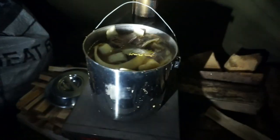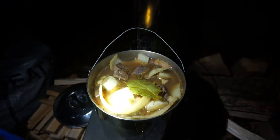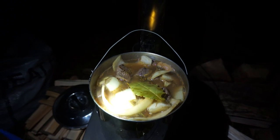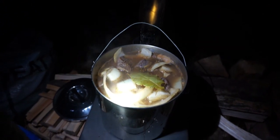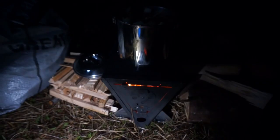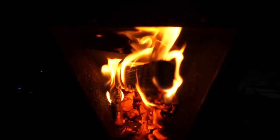Let's see how she's doing. Alright on that. She's warming back up. Looking good. Oh, a little while yet. I'm glad I had those noodles. Looking good though. Looking good in here too. Draws beautifully.